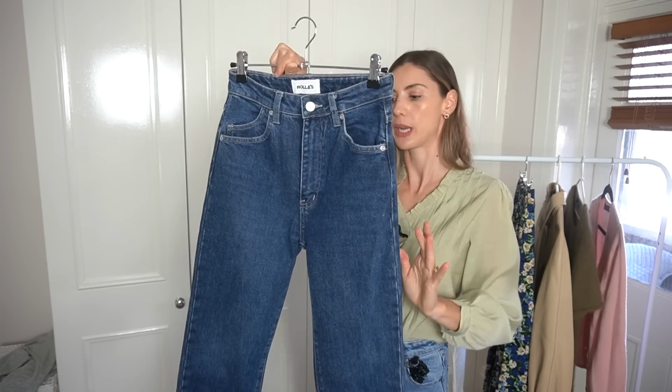But yeah, if you just do a quick Google search, you can find out all the different measurements of jeans and stuff. Same goes for blazers and things like that. You can ask for the shoulder width, you can ask for how long it is, so you know where it sits. Always do your research when you're buying secondhand online. So yeah, I hope that tip helped.